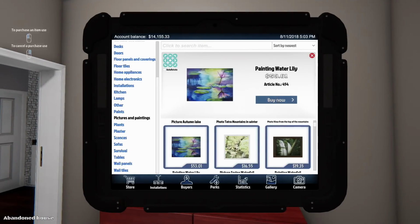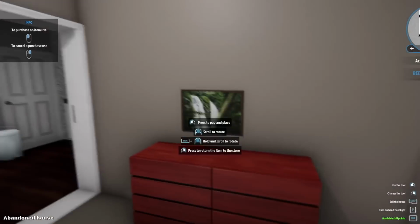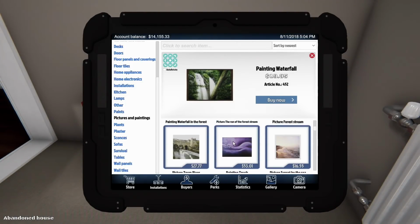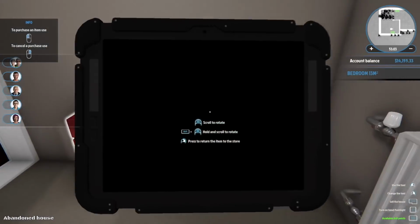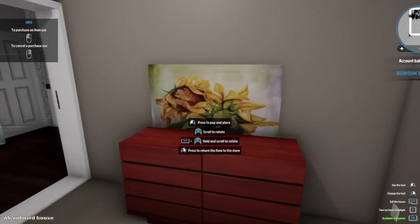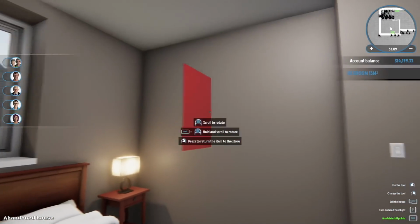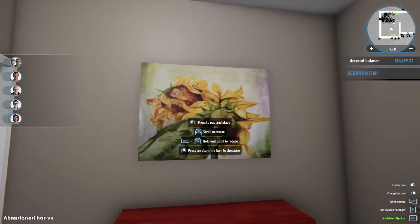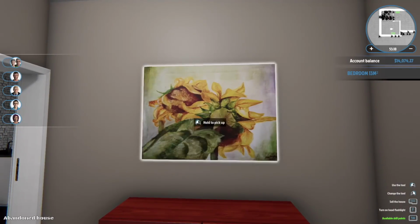This one is pretty, and it's probably big enough, but doesn't go either. Then we have the waterfall one, not big enough. That one would have probably gone perfectly, but it was not big enough. Man, the struggles. All right, then you got this one right here, not big enough. You got the sunflowers, which of course would look absolutely stunning in here. Yes, let's do the sunflowers. I like sunflowers. I think I mentioned that on the last Houseflipper episode. So let's go in and grab that one.